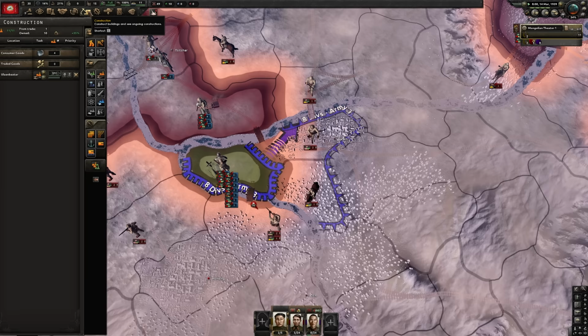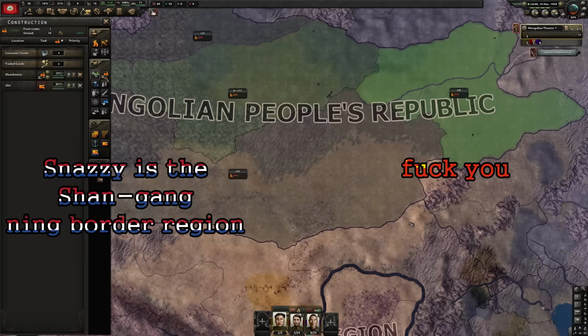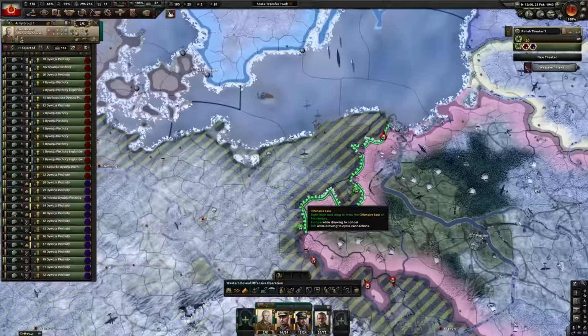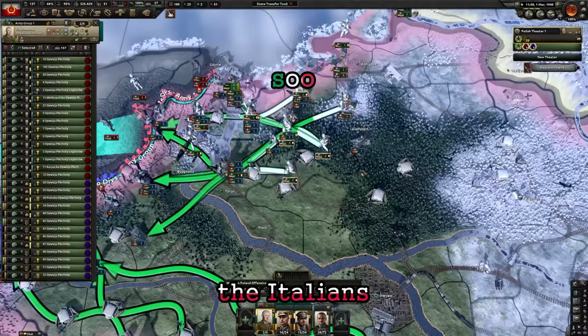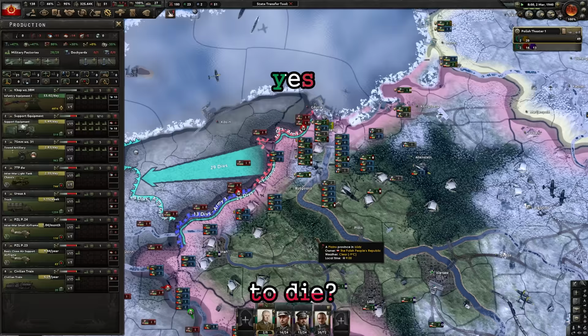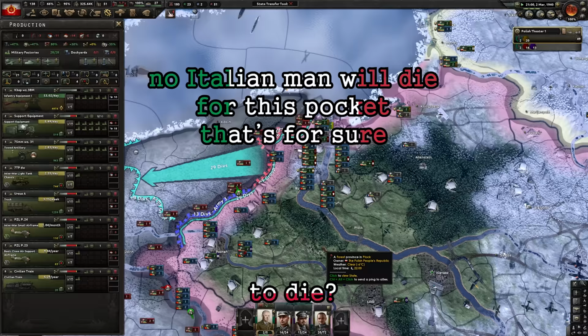Man, he's the Shaanganning border region. No, I am communist China. Fuck you. He's Emperor Nang Gang Bang. Sacrificed all men that were not my native people. We will remember the Italians. I mean, it's Ethiopians, so it doesn't fucking matter. Did you send all the Ethiopians to our war to die? Of course, man. No Italian man will die for this pocket, that's for sure. You're a horrible person. What do you mean?